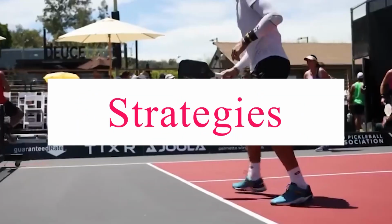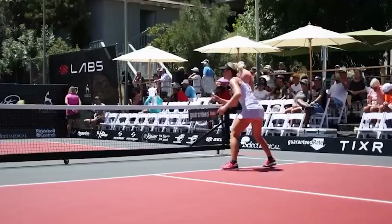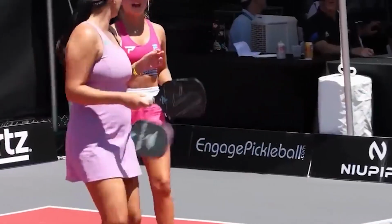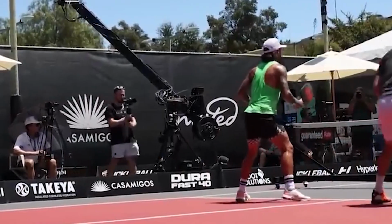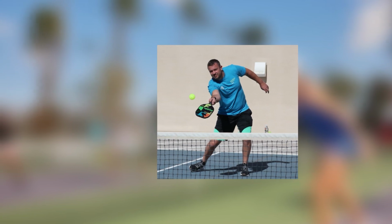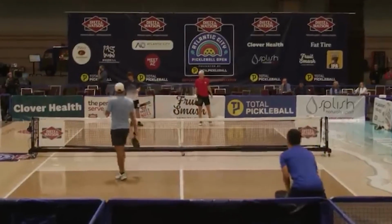Strategies. Number 1. No volley line after return serve. Probably the best tip to give you a rally: make sure that while you go for a return serve, follow it with a no volley line. Number 2. Hit drop shots. Drop shots can give you the edge you want over your opponent, just when you feel that you are not on the no volley line but your opponent is. If a shot is executed properly, it will give you the edge your opponent had once.